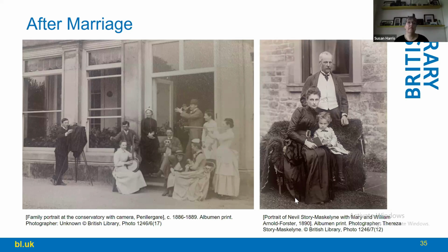Then after they were married, in her memoirs, she mentions that she focused more on the family and running a household. So there was less experimentation of photography, but there were still photographs of the family. Here are two photographs of the family, one showing the humorous side of the family.